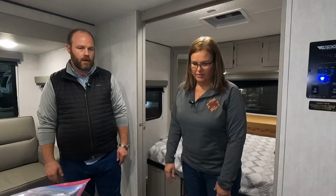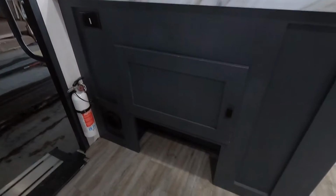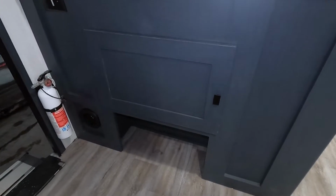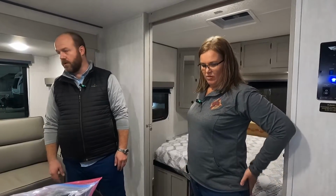Right. So a couple other changes here compared to the 289. We have the actual shoe storage on this side, which is cool. There's a lot of people talking about not having a good place to actually kick off your shoes and keep them away. So, good storage on here.